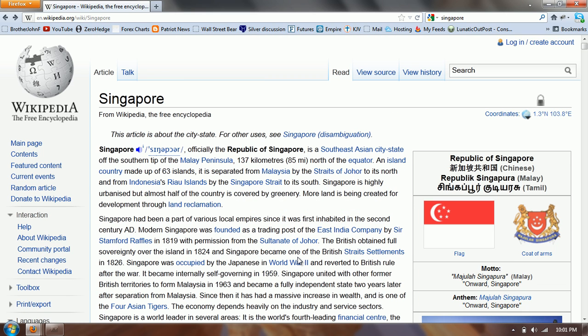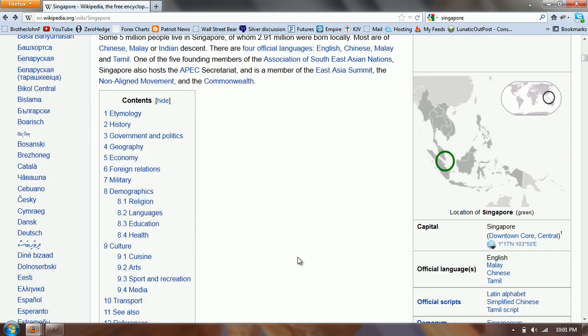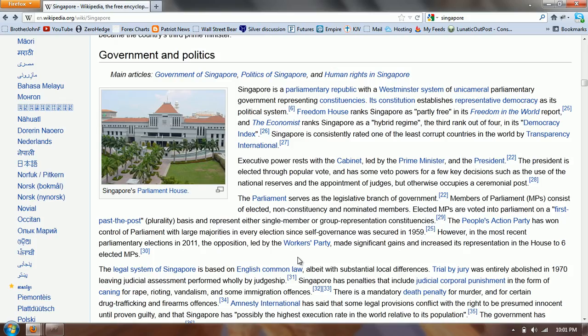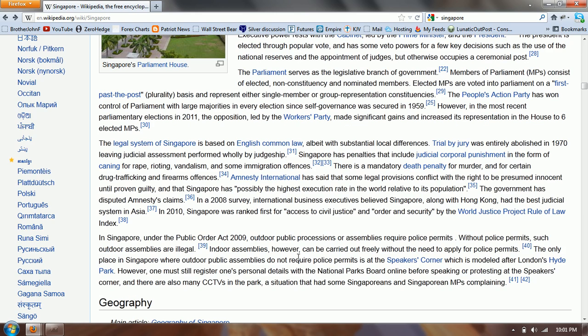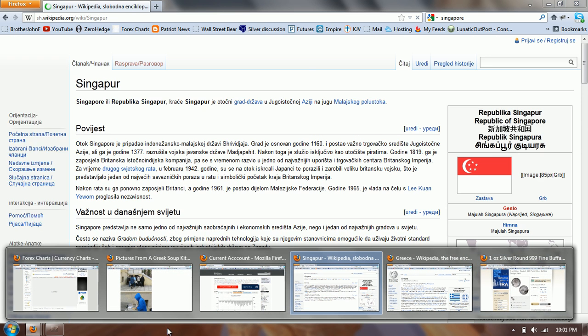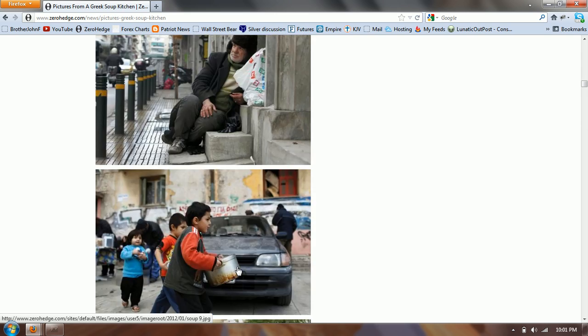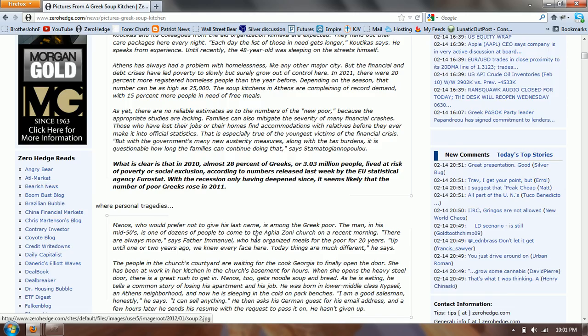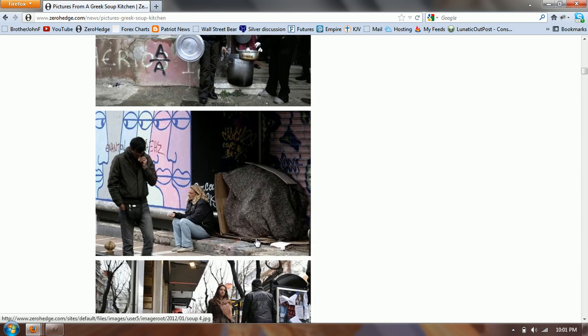So, is it just coincidence that Singapore is a pro-free market, free trade, low tariff, low tax, friendly to business, friendly to finance, low unemployment country, while Greece is a country that is now drowning in debt, has rising poverty, and is quickly being destroyed?